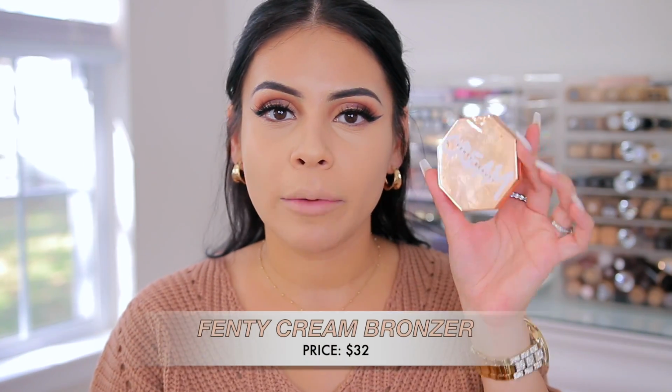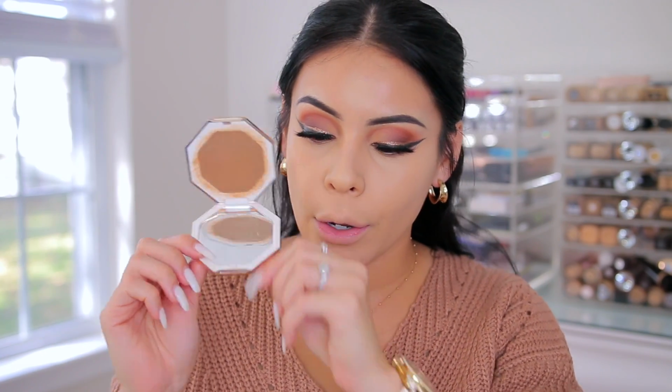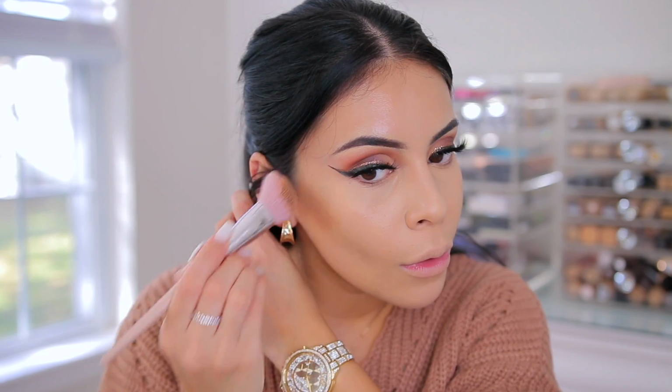I'm gonna use the Fenty cream bronzer. I honestly haven't used this in a while. I've been using the Milk Makeup one nonstop, or the e.l.f. cream contour palette. So I'm gonna use this today. Mine's in the shade 03 Macchiato, which I love.